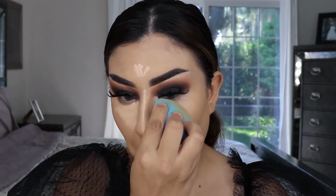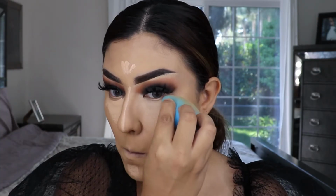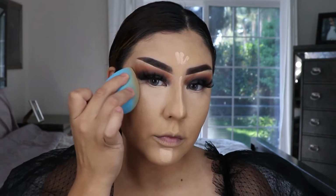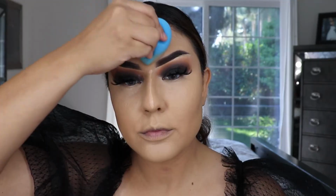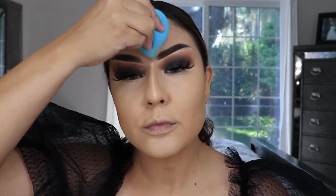I swear I feel like I've done this routine with you guys over and over, but with different products. But I mean, I like to show you guys the whole process so you guys can see how I got from point A to point B.